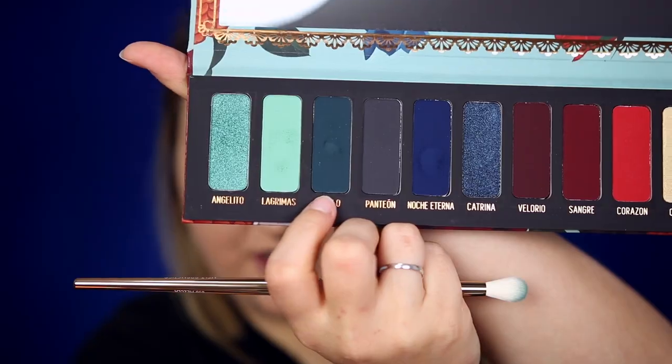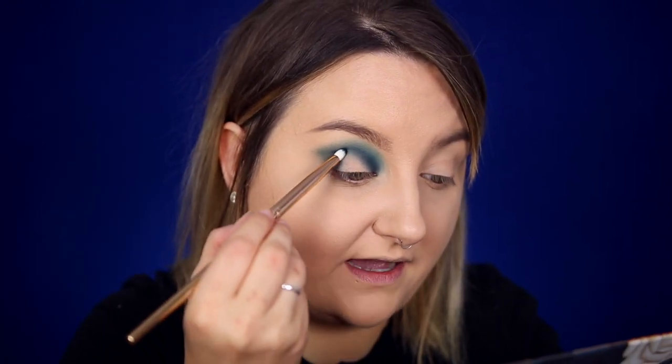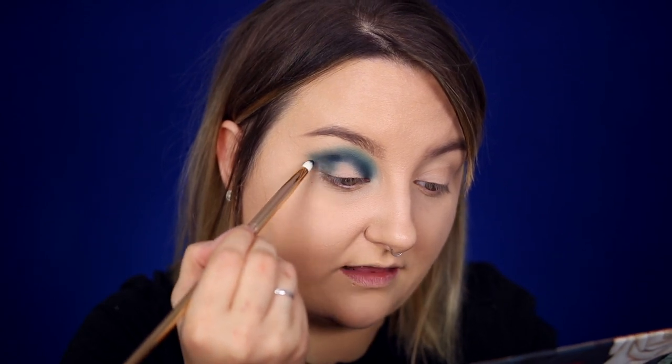What do I do? I want to do red on the bottom. Do I keep it blue to the top and red on the bottom? I think I do. Okay, so I'm gonna dip into this shade more for the outer portion. I didn't think I would love this little pencil brush, but it's really working well because you can really pack that shadow on where you want it and then blend out the edges.